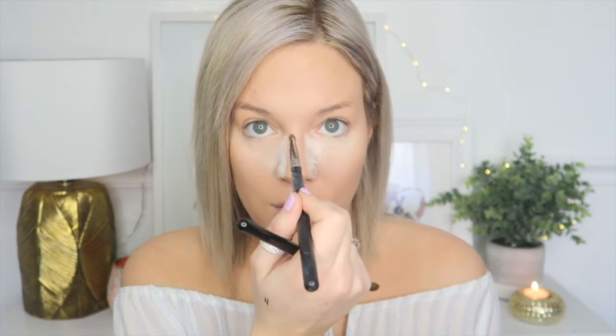And then I will go in with the Sigma E55 shader brush, so it is a shorter bristle but still flat, and I will take some setting powder and go along the center of my nose just to thin it out even more.